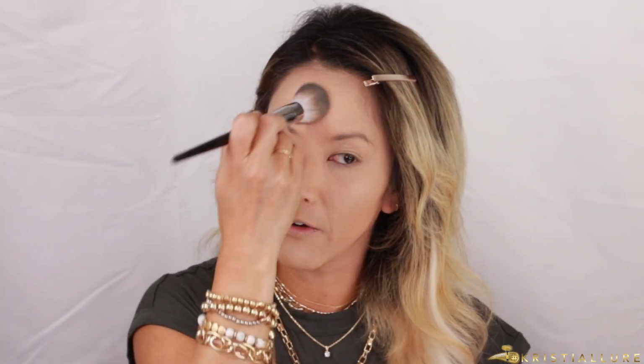Wow. And then I just use that blurring powder right here too. They all kind of do the same thing. The Pat McGrath is Pat McGrath. Her makeup is expensive for a reason. She is a phenomenal makeup artist. She knows what she did with her line. She kept it more on the pricier end, but uses quality products.